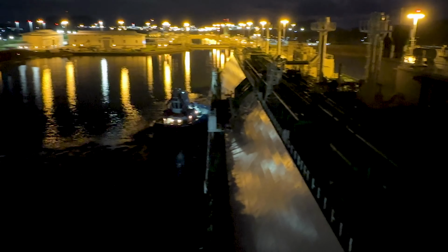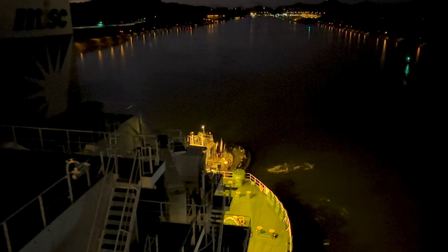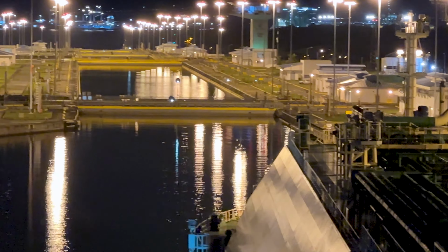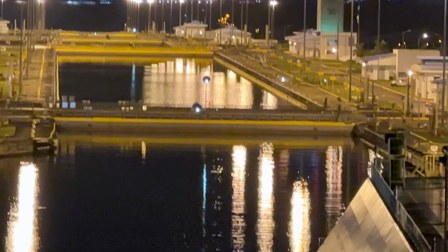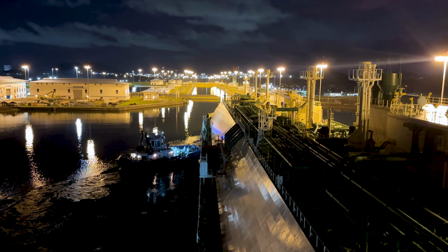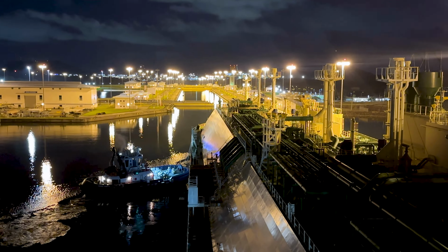We're surrounded by tugs at the moment, so we are well under control. There's one on the port bow. We have a standby here, 1 on the stern, and 2 more on the starboard side. And that gate in front of us should be opening at any moment now. Once we get inside the lock, I'll take some much more video. And right on schedule, it does look like the lock gate is opening.